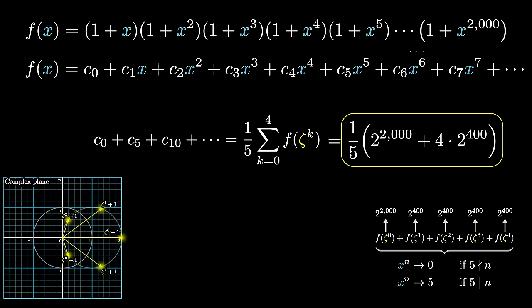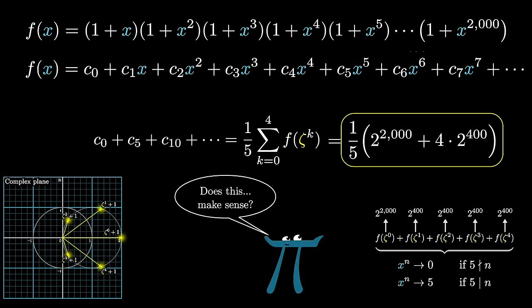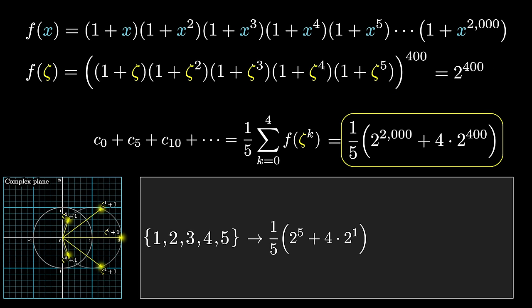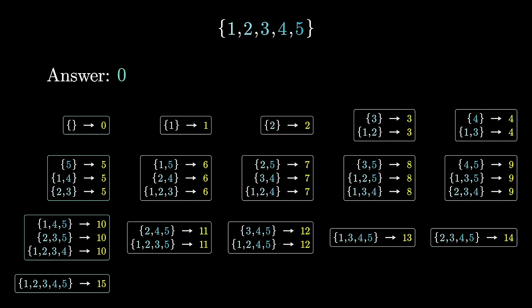And here, you might want to do just a quick sanity check on does this answer make any sense? For example, if you do it in the smaller case, with the set 1, 2, 3, 4, 5, and you walk through all the same reasoning that we just did, it tells you that the answer is 1/5 of 2 to the 5th, the total number of subsets, plus 4 times 2 to the 1 in this case, which is 1/5 of 32 plus 8, which is 8. And if you'll remember, when we explicitly looked at them all, that was in fact the answer.